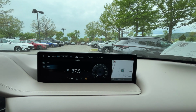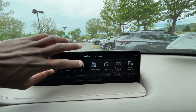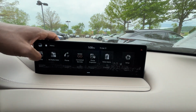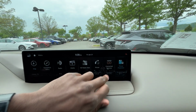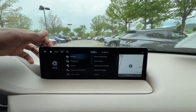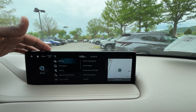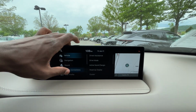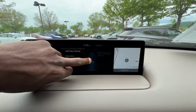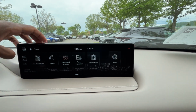Let me go ahead and cut that down. So you have access to all that, Bluetooth audio, and then you have Apple CarPlay, Android Auto compatibility. You can go through all that here. When it's plugged in, you can use voice memos in here, which is pretty nice. If you're driving down the road and you come up with an idea, you can just say, hey, and fill it in. And then to connect your Bluetooth, just go through here, add the Bluetooth device. It'll walk you through it. So those are the settings there.